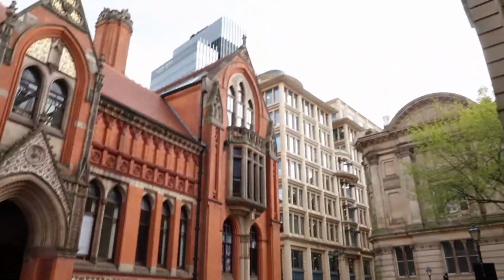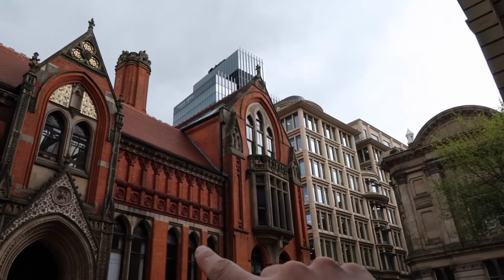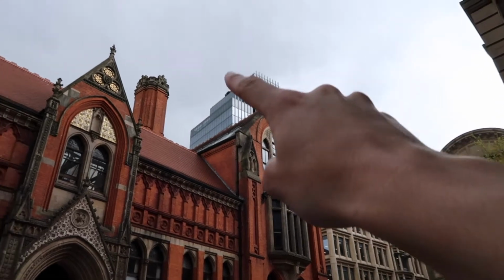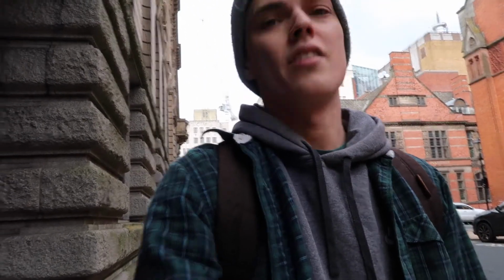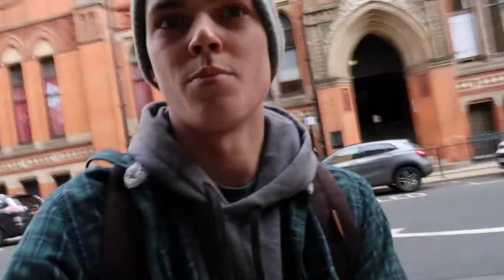Yeah, and I really like this spot here because there's 3 different types of architecture overlapping, and I should be able to get them all in one shot. So up here, there's this older brick building, this Art Deco thing, and this literally brand new glass and steel building. So I'm going to try to get a shot of that. Yeah, maybe I'll actually point you towards it because that's more interesting.